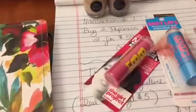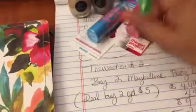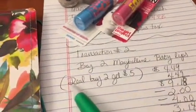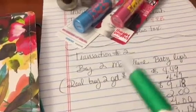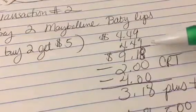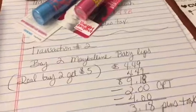You are going to purchase 2 of the Maybelline Baby Lips, which are these little lip balms right here that I really like. I keep them in my purse. They were priced in my store at $4.49 each. This week there is a deal where you buy 2 and you get a $5 extra buck back when you purchase 2 Maybelline cosmetics. And you're also going to get a $2 CRT, the CVS coupons that print out of the red machine when you scan your card, that look like this.